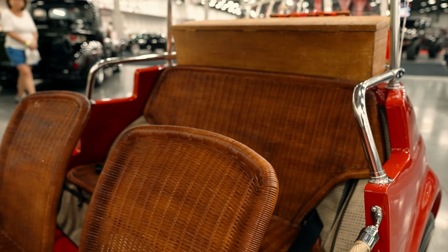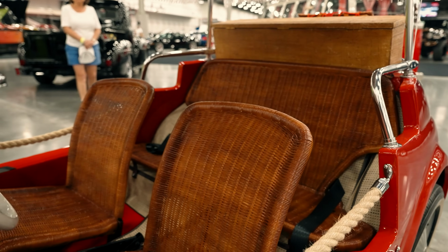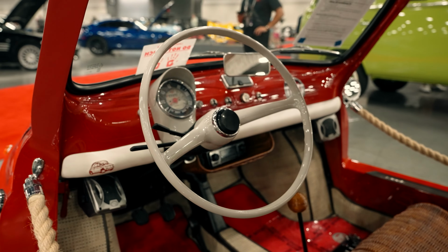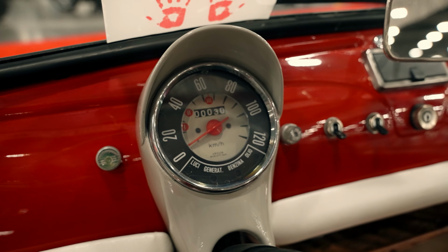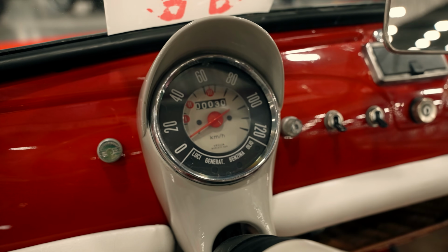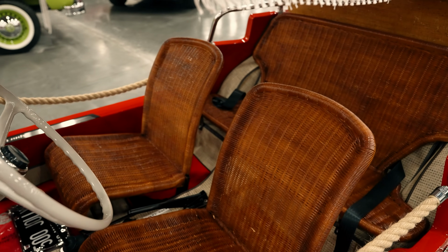Obviously there's not much to it aside from some wicker seats here. We have our 4-speed manual transmission, our shifter, and then a speedometer goes to an optimistic 120 kilometers. Not that you'd be wanting to do that in a car like this with no doors. And then you even have a little back seat, which isn't much of a back seat, but it's good for groceries. And then of course we come back to the rear.